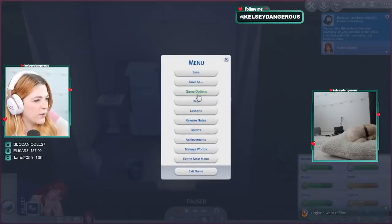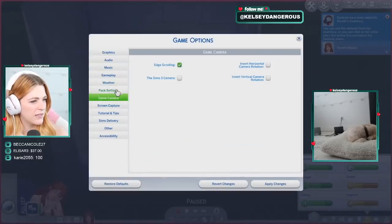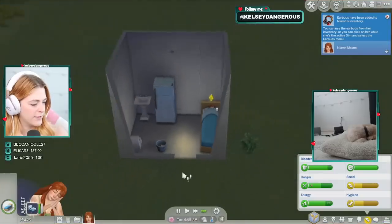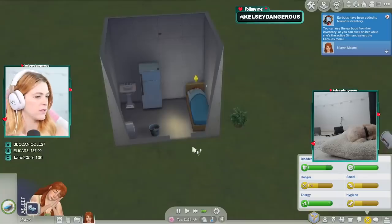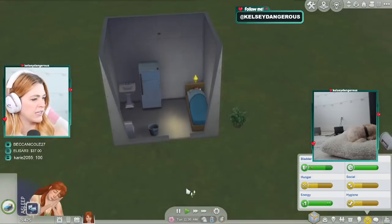One of you said that you wanted to double check that it was on short lifespan, but it is. It's on short lifespan. Dun, dun, dun, dun. I don't want to go to the Geek Con. Thank you.